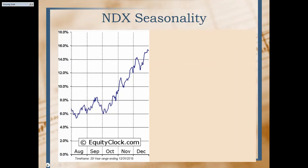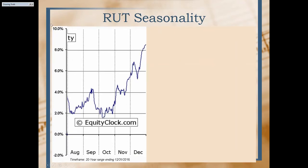We're seeing a similar thing going on in the Russell. It tends to flail around in the first part of November and then take off, and typically runs somewhere between 4 to 5%. So that's somewhere between 12 to 15% with a leveraged ETF, and that's what we'll be looking at doing with the Russell.